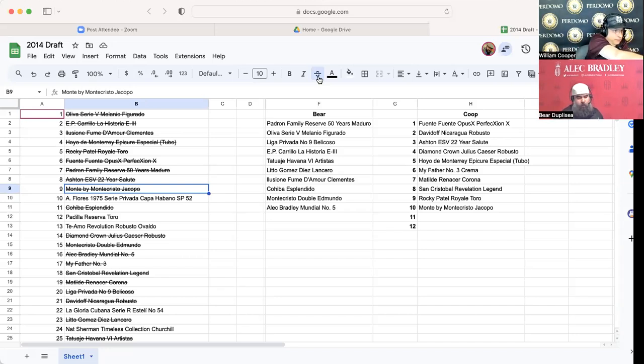Again, everything I've mentioned is better than the Te Amo. Everything on here. The Te Amo is the worst cigar on this list. I'm sorry, it just is. It's one of the weaker ones on this list. It is the weakest cigar. Just let me have the moment. It's by far the weakest cigar on this list.